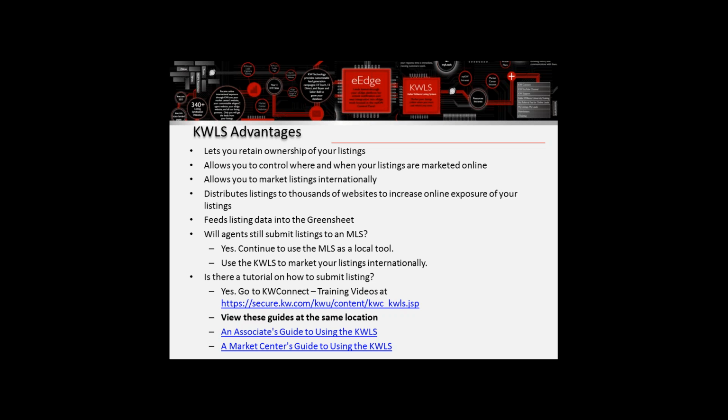So please make sure when you have listings that you enter them into KWLS, because it allows you to retain the ownership of those listings as well as the leads that come from those listings.